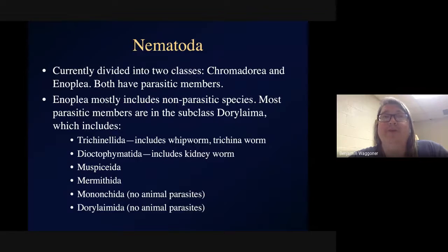I'm not going to hit you guys much on the distinctions between them. Enoplia tend to have a more straight gut. Chromadoria have a bottle-shaped gut with a bulb. Enoplia has a simpler excretory system. I'm not going to worry about that. Most Enoplians are non-parasitic. The parasites tend to be in one particular subclass, subclass Dorylaimia. That includes the trichinellids, which is what I'm going to talk about today.